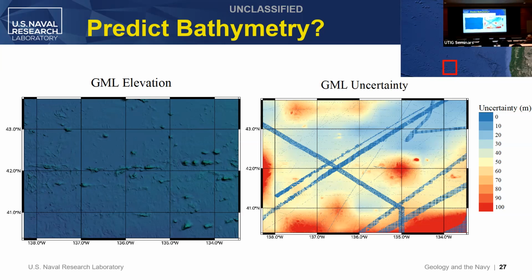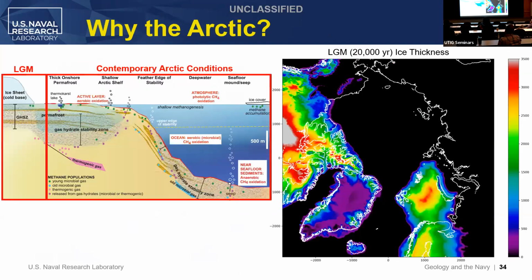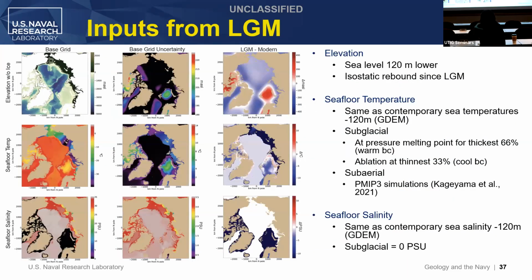I have a question. Could you go? Oh, sorry. Okay, sorry. Could you go back to the slide with the Last Glacial Maximum and the assumptions that you made? I really enjoyed this part of your talk, and this is a really fun project. Oh, the next one. Oh, these are fun. Yeah. Okay.